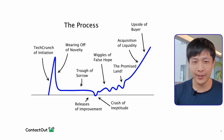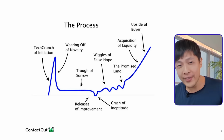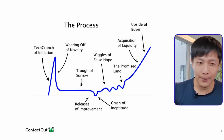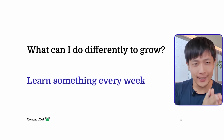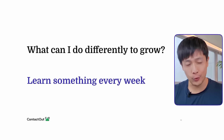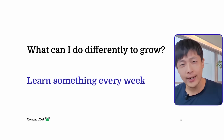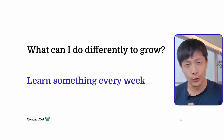Instead, your growth might look something like this, where maybe for months or even years on end, you won't grow, and then suddenly you'll grow by 10 times. It is helpful to set yourself a goal of growing 7% per week, even if you don't achieve it. What's more important is that when you don't achieve the 7% growth, you ask yourself, what can I do differently next week to grow? What did I learn? And you aim to learn something new every week.